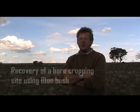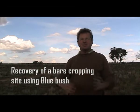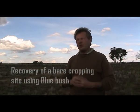Thirty years ago, it was completely bare. This was historically about 35 hectares of an 80-hectare paddock, and my father will talk about cropping the whole 80 hectares, fence to fence, and harvesting 12-bag crops. This would have been in the 50s and the 60s. And then from about the 60s, this particular site went heavily saline.